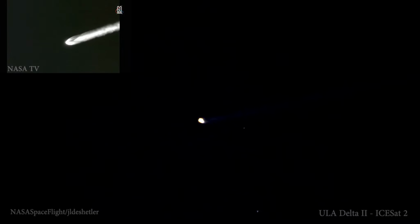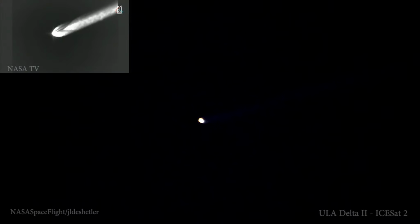And at 2 minutes 45 seconds into flight, continuing to see good performance on the RS-27 main engine and good chamber pressures on both Vernier engines as well. Vehicle body rates remain very stable. Now passing 3 minutes into flight.